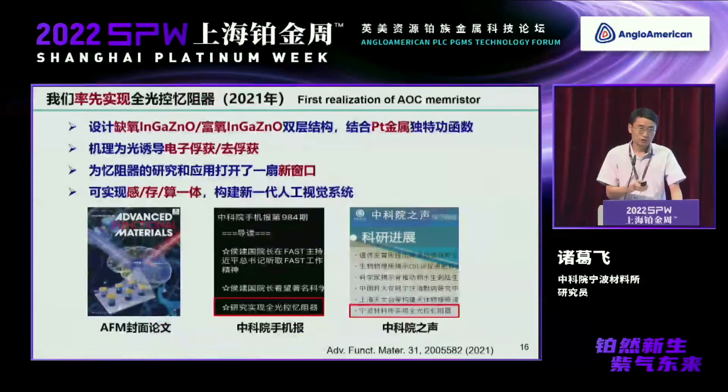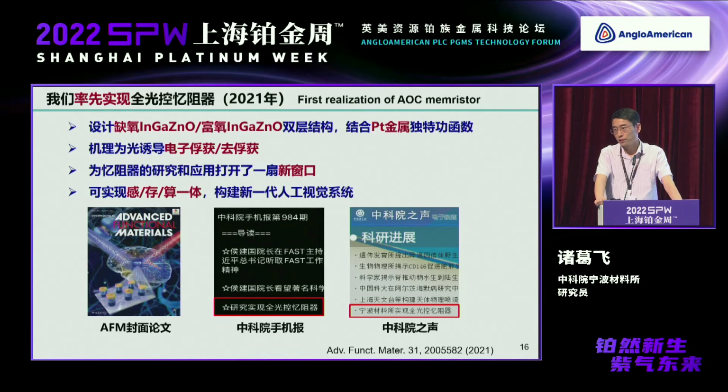Well, I've covered everything about the AOC Memristor. Let me just give you a summary. We have this special dual-layer structure, and we combine it with platinum metal's unique power function to achieve this AOC Memristor. The mechanism is very important as it's purely electronic, and our research just opens up a new window for the research and application of the entire field of Memristor. Our AOC Memristor is able to integrate sensing, memory, and computing, which is conducive for us to build the next generation of artificial visual system.